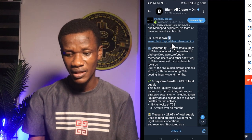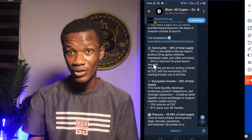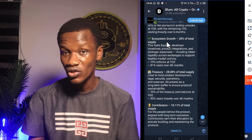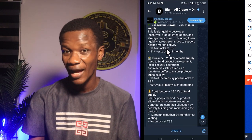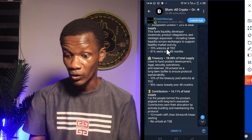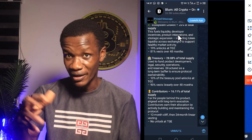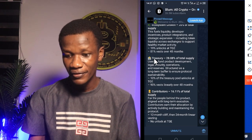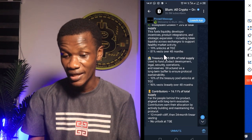However, I still believe that with this kind of mechanism, the token is going to do well in the market, because look at it here. Ecosystem growth, 20% of total supply. If you come down here a little bit, you see 19% unlock at TGE, which is good, because this money is what they're going to use for ecosystem development, building, innovation, okay. And then we have the remaining 81% vests over 48 months.